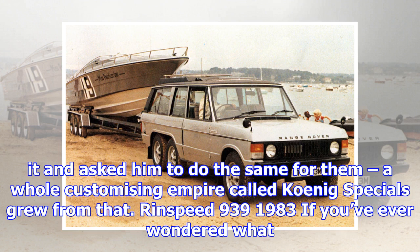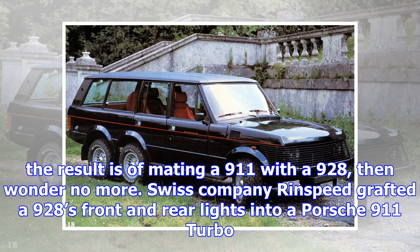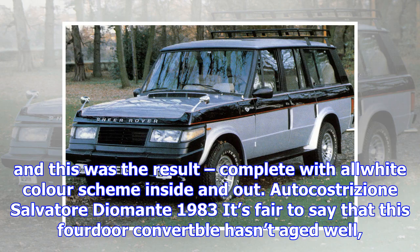Rinspeed 939, 1983. If you've ever wondered what the result is of mating a 911 with a 928, then wonder no more. Swiss company Rinspeed grafted 928 front and rear lights onto a Porsche 911 Turbo and this was the result, complete with all-white color scheme inside and out.